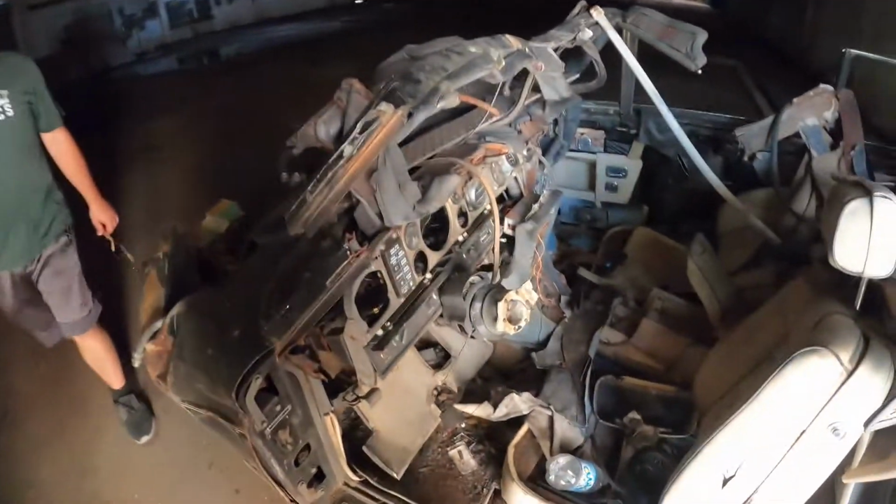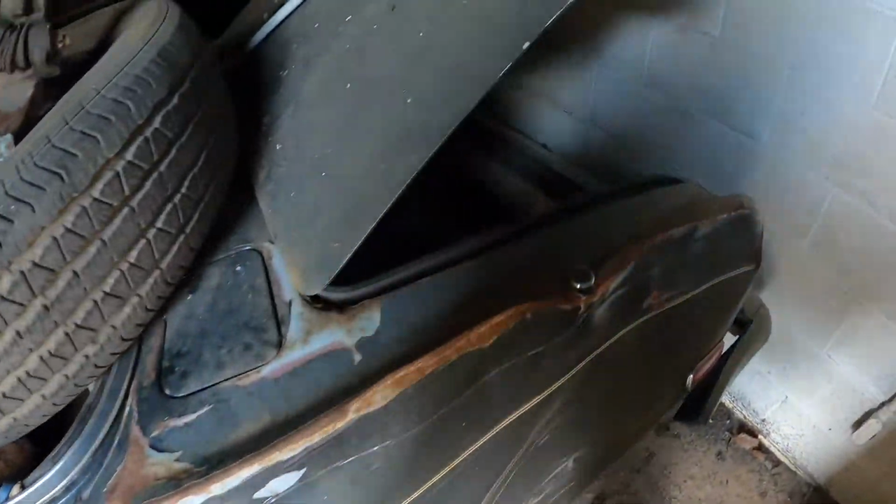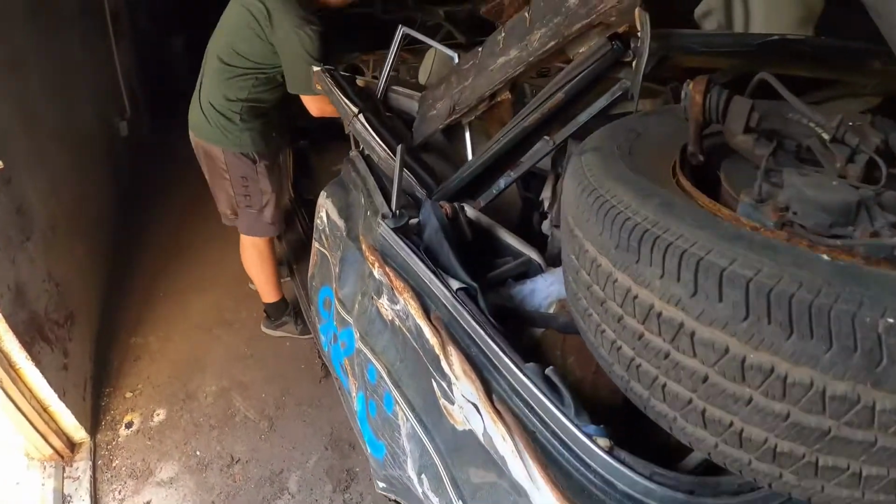Wonder what kind of car this was. We were not able to find any markings on it. Look at that. Yeah, it's really beat up. Look at that.